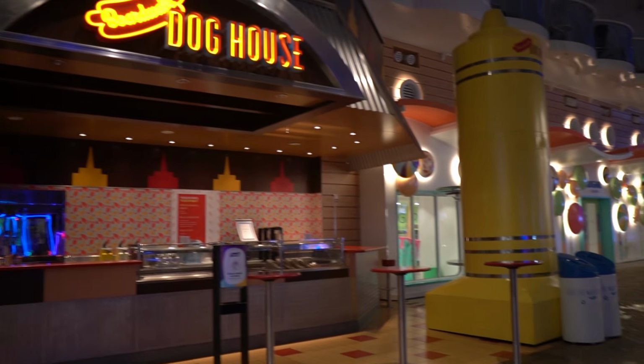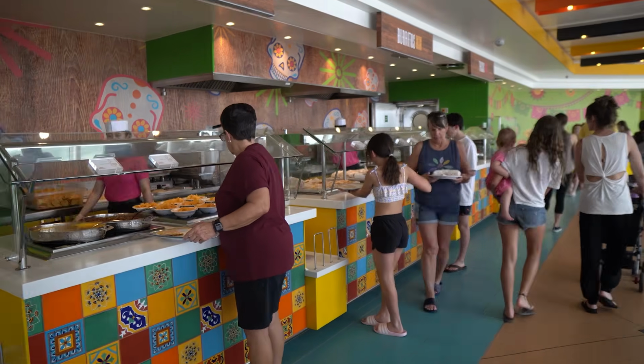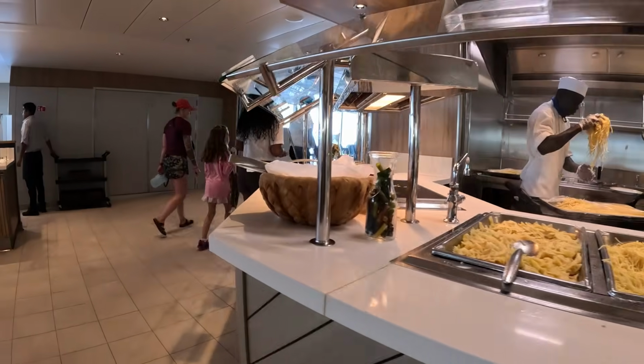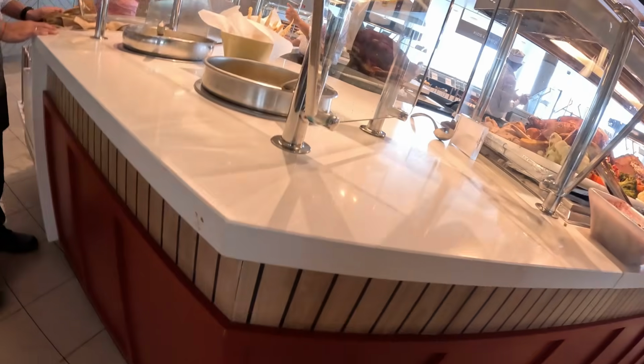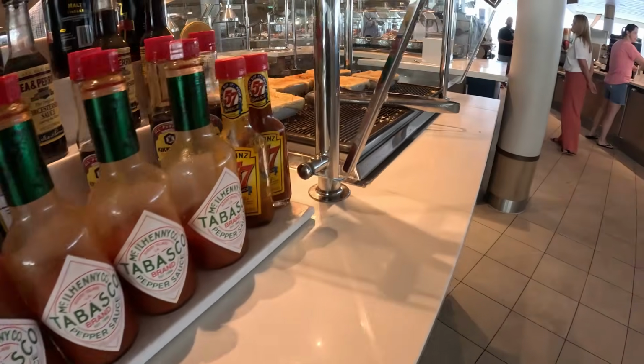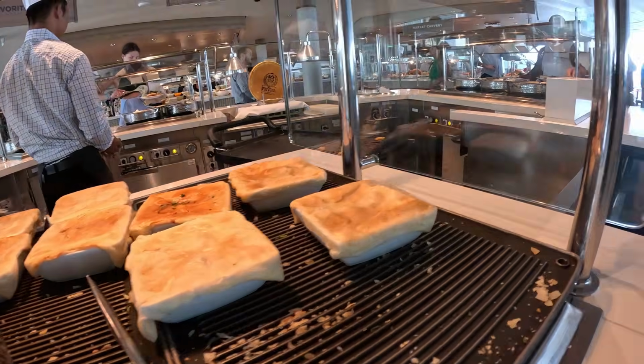They had a hot dog stand. They had pizza that was served 24/7. We may or may not have hit that up way too frequently. They had cookies and desserts scattered all throughout the entire ship. They had specialty dining, so if you want to do hibachi grill, if you want to do a nice steakhouse, etc., that was at an extra price, but they had everything for you.